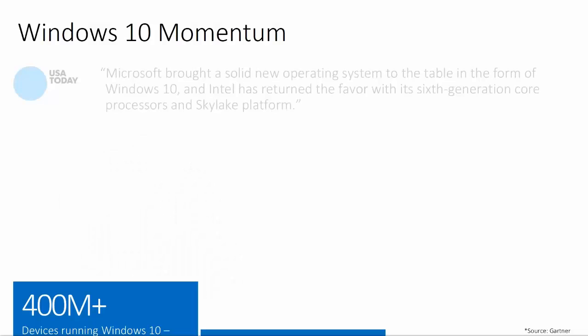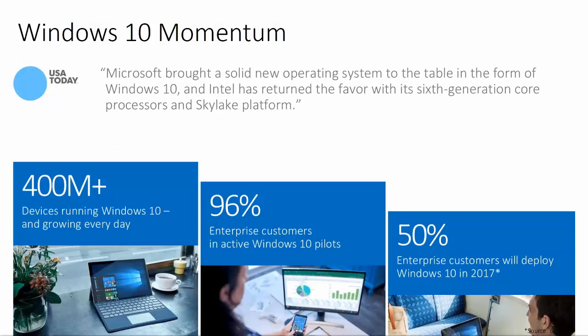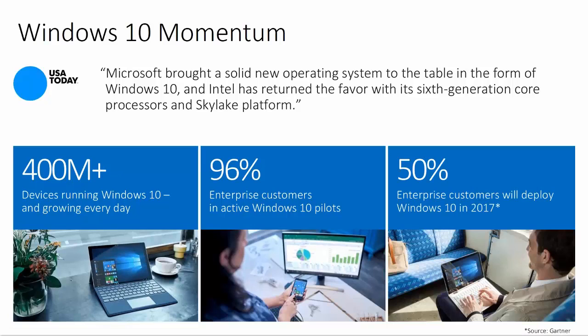So last housekeeping item on where we're at with Windows 10. We currently have over 400 million devices running Windows 10 today. And we're adding, let's say, a run rate of 600 to 800,000 new devices running Windows 10 a day. So that's great news. I hope everyone on this call is using Windows 10 at home. They took their free, well, nothing with Microsoft is free, they took their no additional charge update or upgrade from Windows 7 or Windows 8 on their machines.